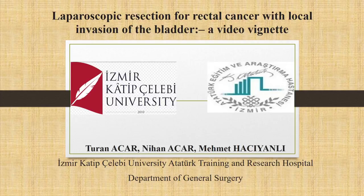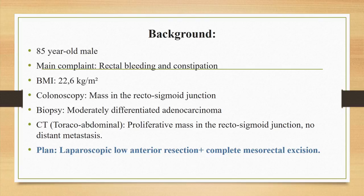The case is an 85-year-old male who presented with rectal bleeding and constipation. Colonoscopy showed a mass in the rectosigmoid colon, which was proven to be an adenocarcinoma by biopsies. CT scan revealed a proliferative mass in the rectosigmoid colon without any distant metastasis. Therefore, laparoscopic lower anterior resection with complete mesorectal excision was planned.